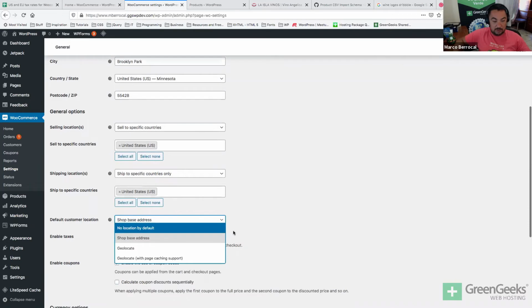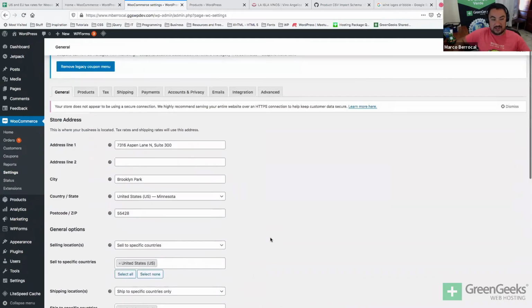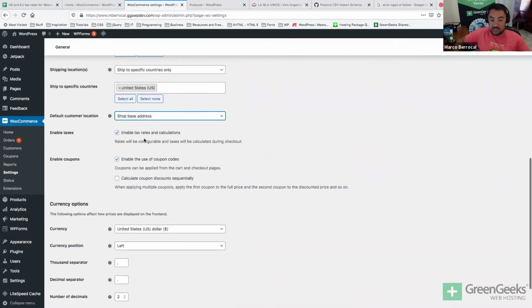And default customer location, shop-based address. So what is my location of the store? It's this address I entered over here. Enable tax rates and calculations, which will be calculated during checkout. Do I want this? Yes or no.